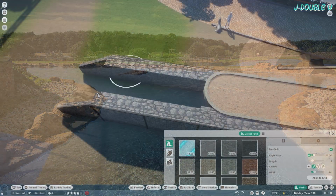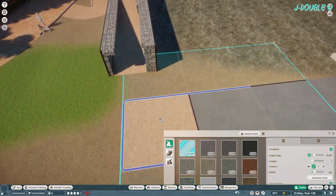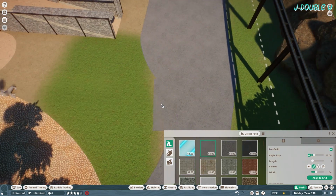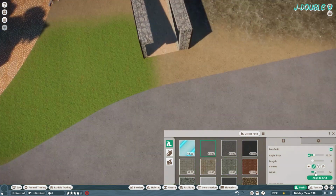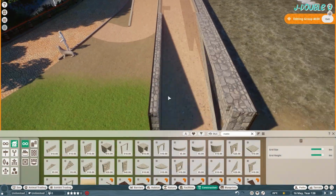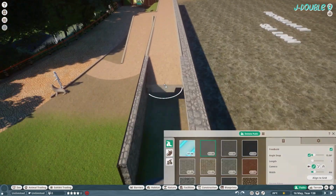Really struggling with this path here. I just couldn't find something that worked. The ramp was boring. I didn't like that. I wanted something more visually interesting. And you can see it's not working for me. So I get rid of it.